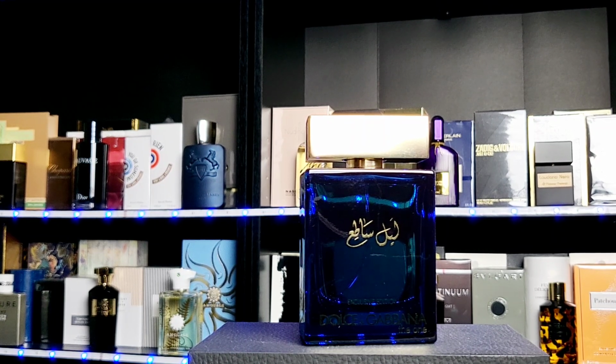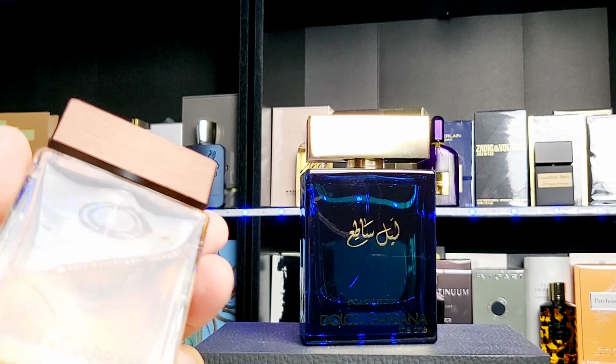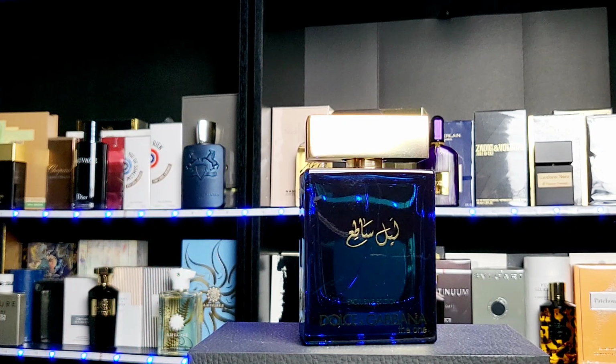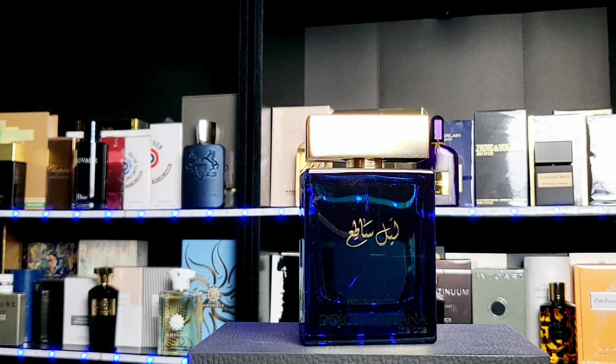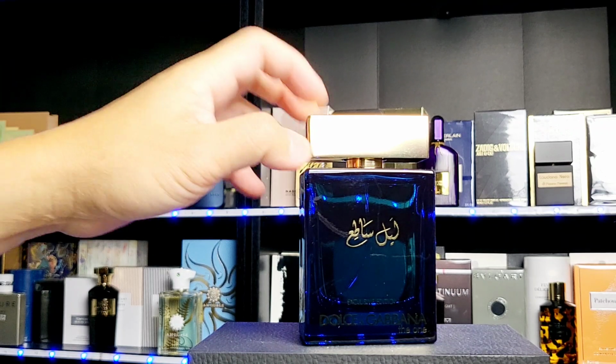I don't know if my voice is coming through, but this is very good. This is a lot more interesting than the original, the EDT version, which has its place. Okay, I'm not saying anything bad about this. I'm just saying this is more of a different direction, and you use this in maybe a different scenario, whereas the original EDT is more easygoing, maybe for a date night. But this one is darker.